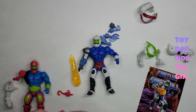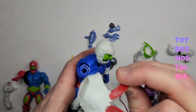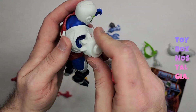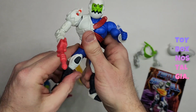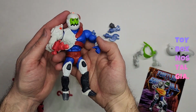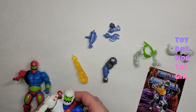Let's take a look at this. Let's get his cross armor back on. Alright, I'm just going to snap this back in. Poof. Even though there's an additional color, it doesn't look that bad at all. It looks awesome. Looks absolutely awesome.